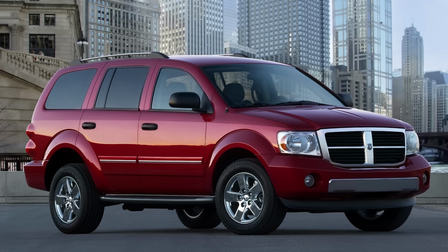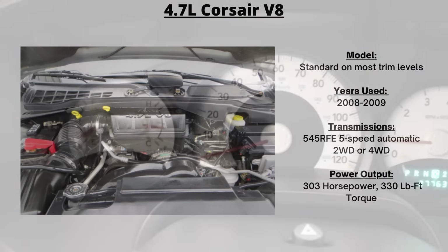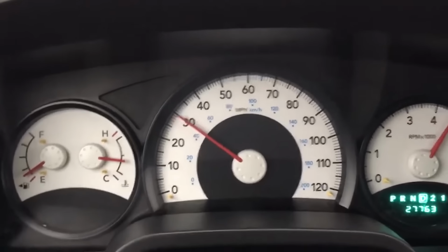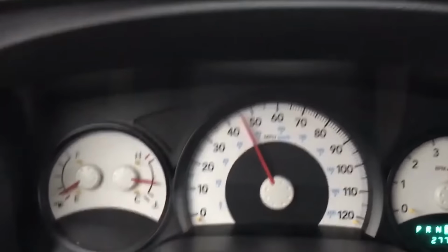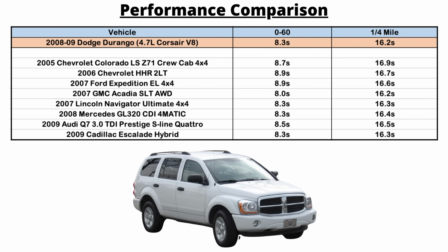For 2008 and 2009, the 4.7 liter PowerTech was replaced with a 4.7 liter Corsair V8 with quite a bit more power, adding 68 horsepower and 30 pound-feet of torque for a total of 303 horsepower and 330 pound-feet of torque. The upgraded power seemed to make a lot of difference here, as the times dropped to 8.3 seconds to 60 miles an hour and 16.2 seconds to the quarter mile. This was fairly competitive for the time, with lots of bigger SUVs around this range.